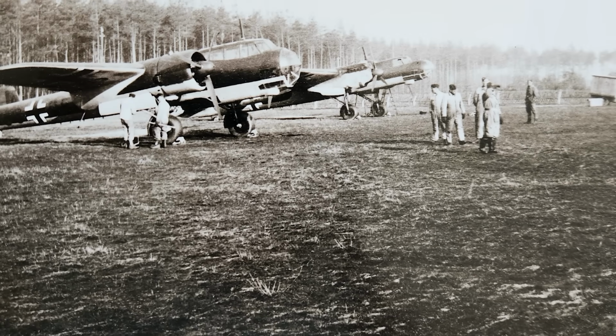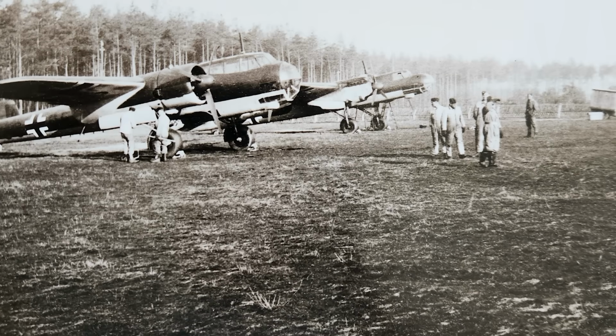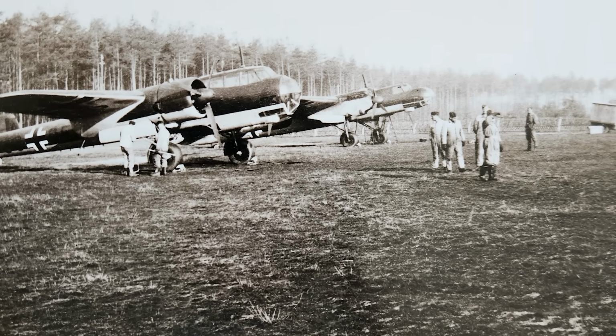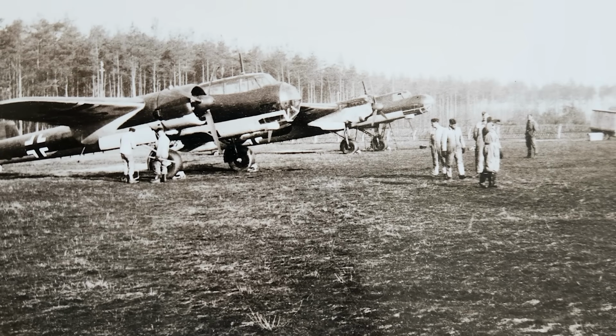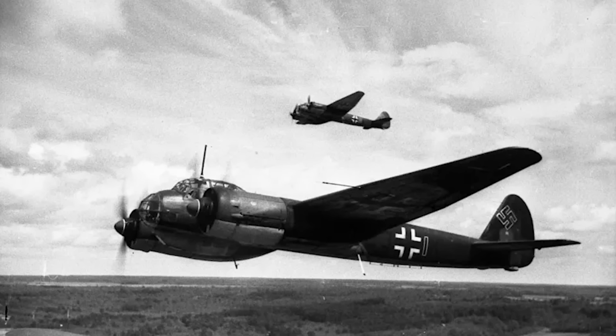Though the aircraft had acquitted itself well during the brief, one-sided air war, its short range and limited bomb load had drawn wide criticism. Because of this, some of the units were already transitioning to the newer Junkers Ju-88 by December of 1939, and production of the Do-17 would only last for another 6 months.